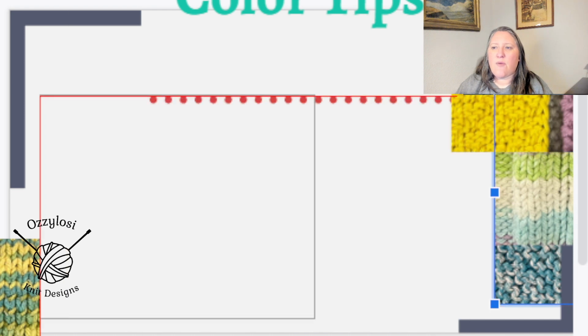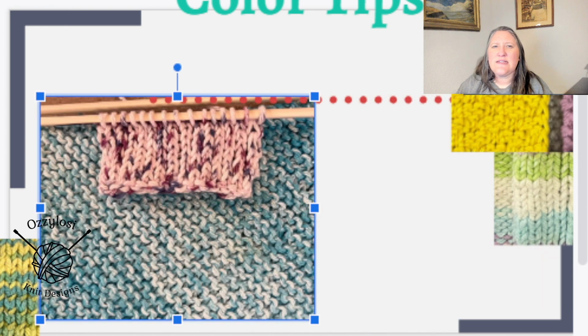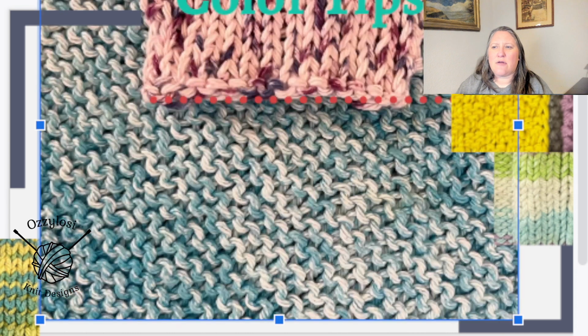Another one to avoid is going to be this kind of yarn. This is like your speckled yarns. So if you choose something like the blue-white one where it's not very different in shades, like it's blue and white, but it's pretty even, you can see the stitch definition in that one. But be careful because if you get one that's like black and white or something, you're going to lose that stitch definition. It's going to become hard to see.